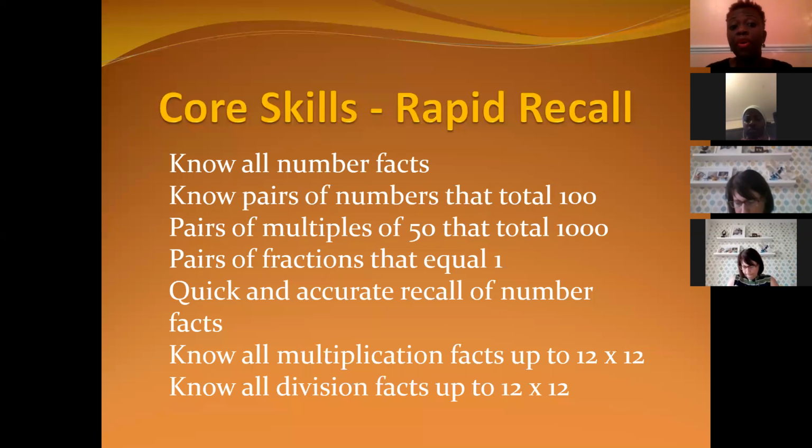The second is to know pairs of numbers that total up to 100, which is similar. So they should be able to say 10 and 90 is 100, 60 and 40 is 100. Of course, not just in the multiples of 10, they should be able to extend it to all the other different numbers. So 98 and 2 is 100, 52 and 48 is 100. They should be able to know pairs of numbers that will total 100. So we need to test them on this, and they should be able to recall this rapidly.